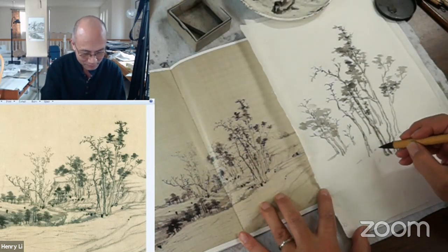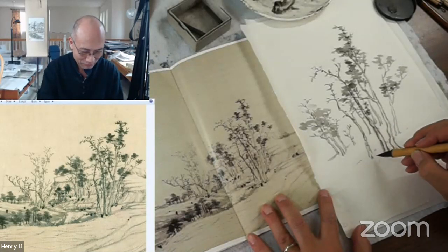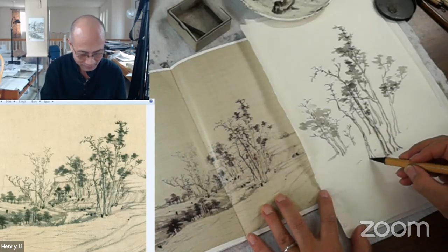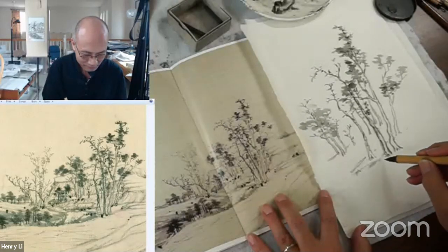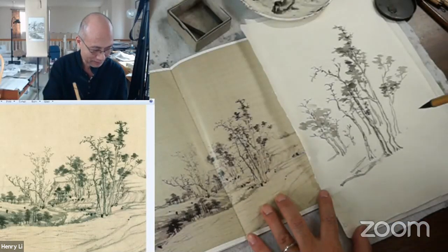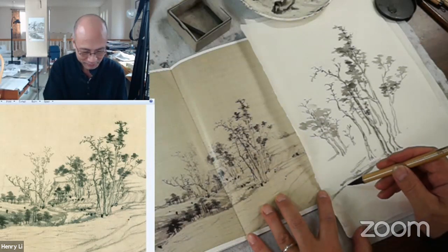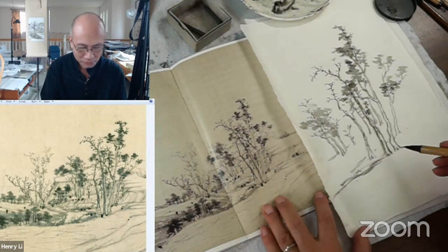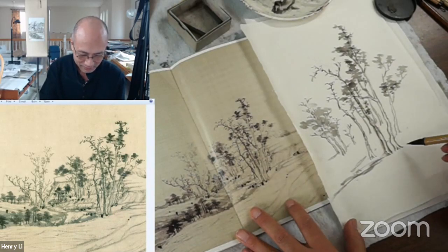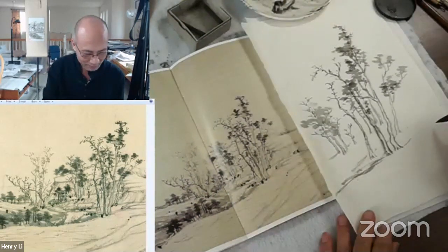Yeah. And here we try to extend this tree into the front group. So the way we suggest that is to add the root, because only the front tree has this root detail. I'll just add that, and then we'll just do some ground. I'll use line to define. He used lots of hemp fiber stroke. It's very long, parallel, but we do see some. The rule is not to cross these lines, but he's the master. He crossed the lines here. You can see. Doesn't matter maybe for him.